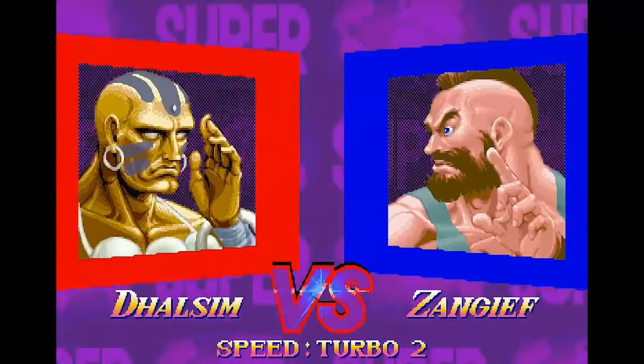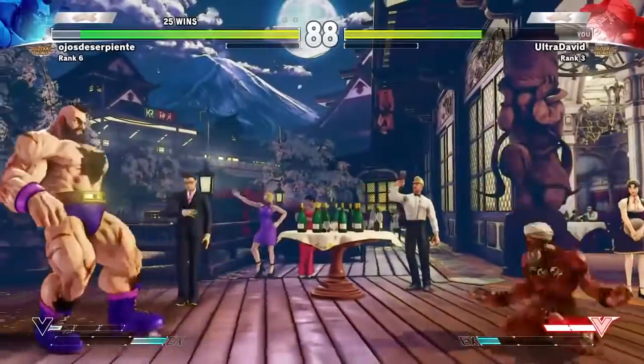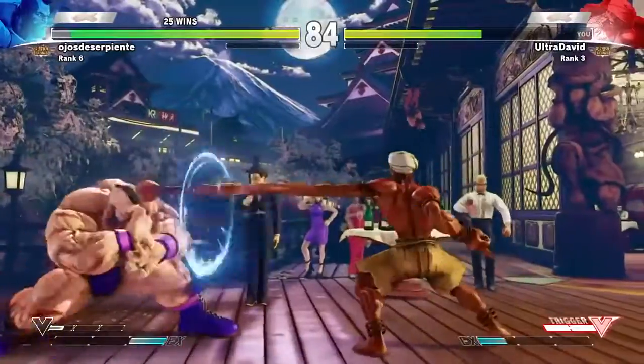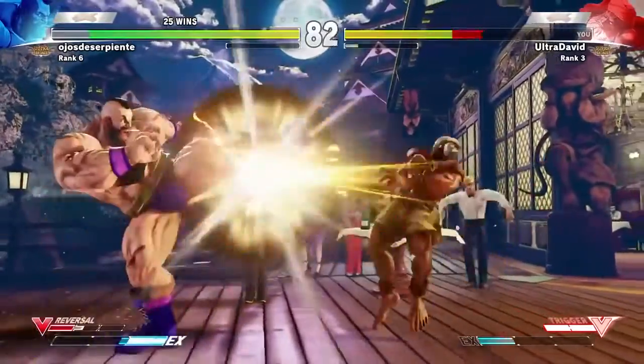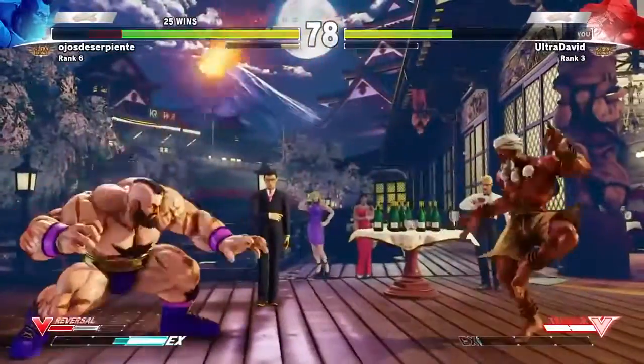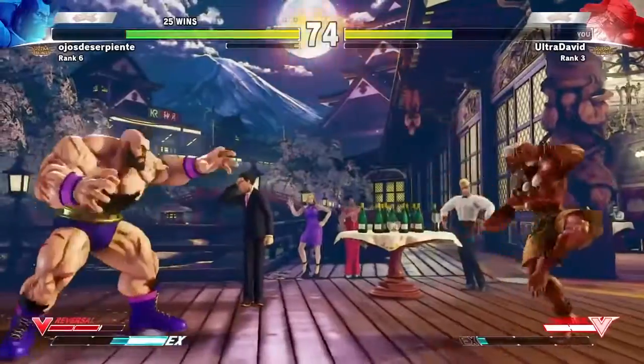All right, so for the sake of this clip, the first thing you notice is Zangief has a lot more health than Dhalsim does. But Dhalsim is doing the right thing. He's doing the smart thing. He's trying to keep the fight at a distance that he's comfortable with, right? You see him right now, he's flaming up Zangief. He's doing everything that he's supposed to do.